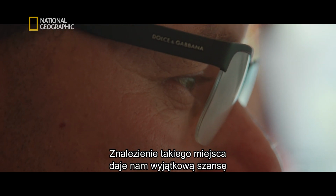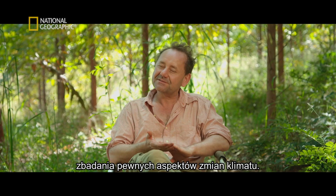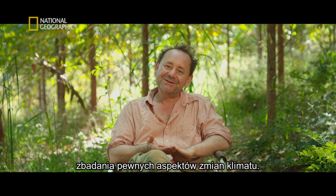To actually find a site with no human interference gives us this unique chance to investigate and measure aspects of climate change.